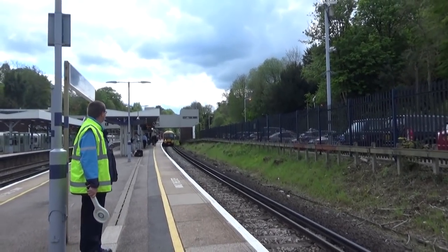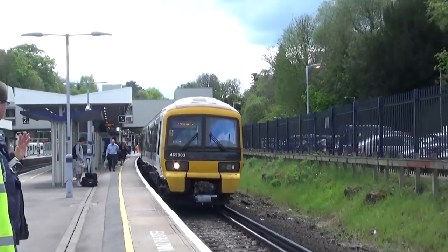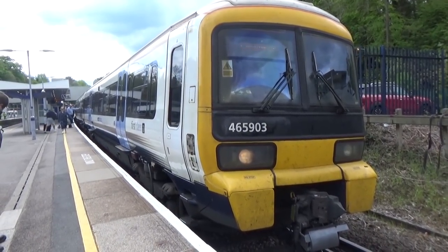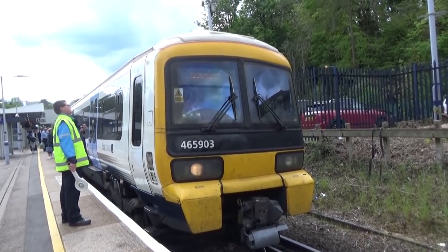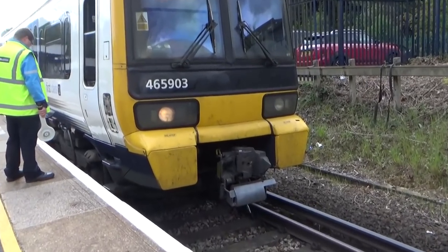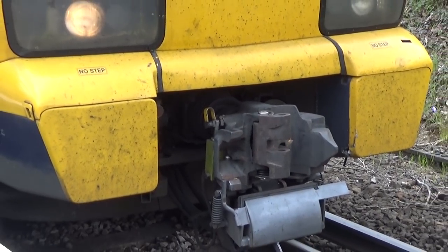Right, arriving now is going to be the 12:43 Southeastern service from Tonbridge Wells to London Charing Cross, 465 903. They literally just look like electric 165s mixed with maybe a flattened 332/333. That is what they look like. They kind of look like they're about to eat you. They look like they're eating something. They're chewing something they can't even swallow, basically. That seems like what they're doing.